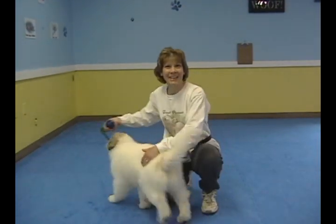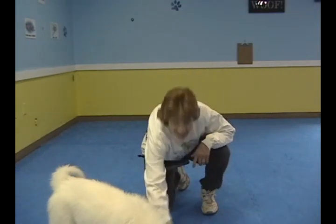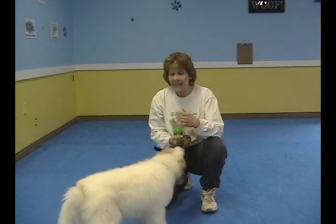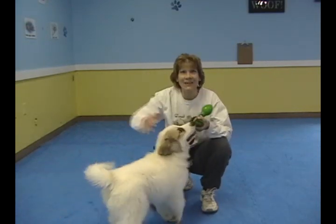One person at one end of the hallway, the other person at the other end, have toys or food, that sort of thing, and just have a great time with it. Then as your puppy gets good at it, you can start extending the length and whatnot.